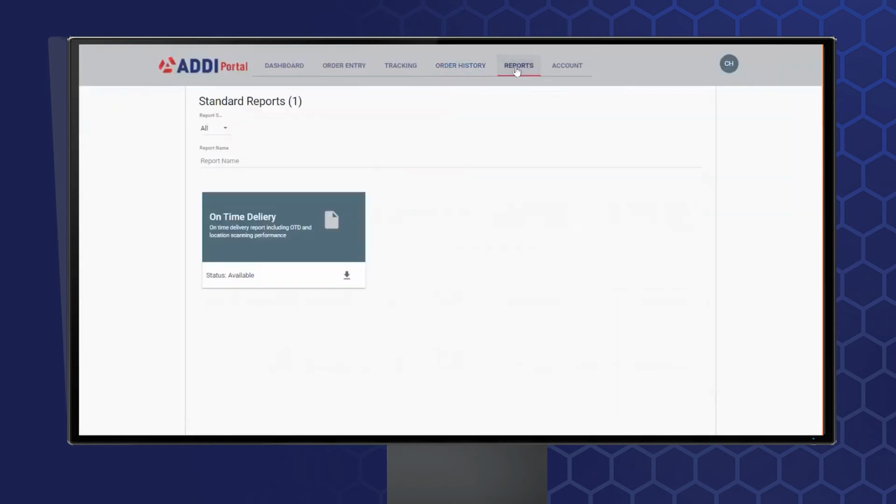The last tab I want to talk about is our reports tab. So our goal with this is to eliminate the need to email you constantly with the data and the reporting. Instead, we're going to put any custom reports that we build for our customers here on the reports tab, and then you can come and run the reports as needed.